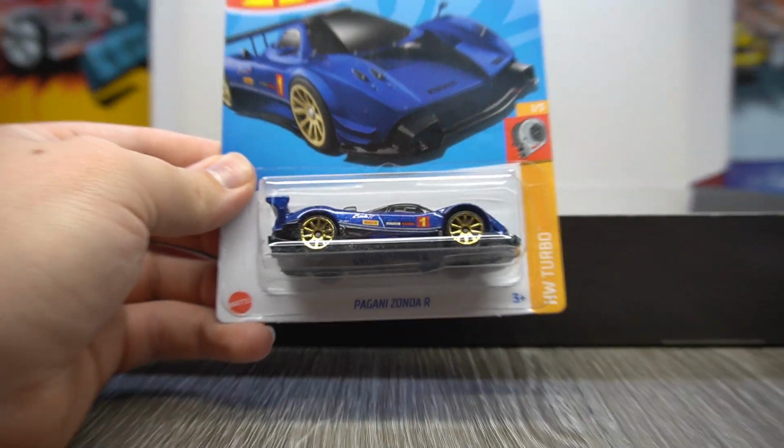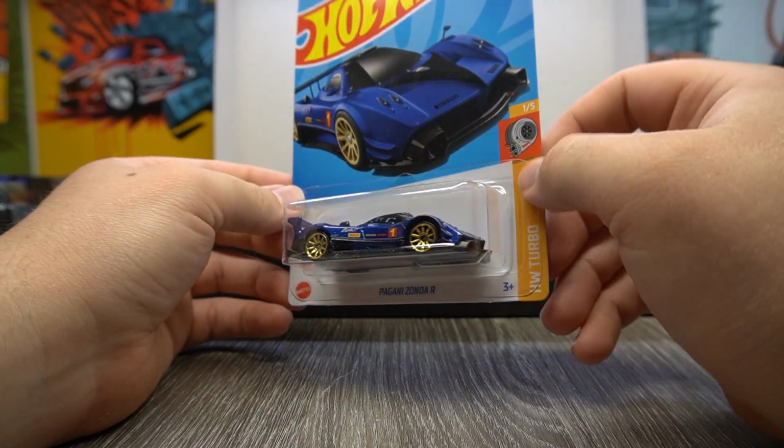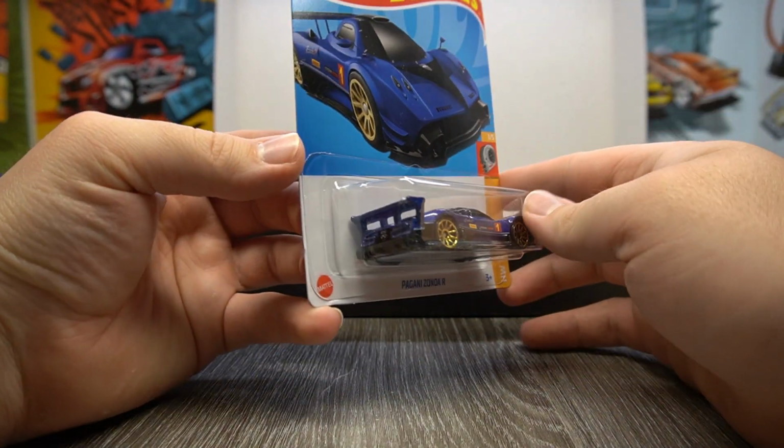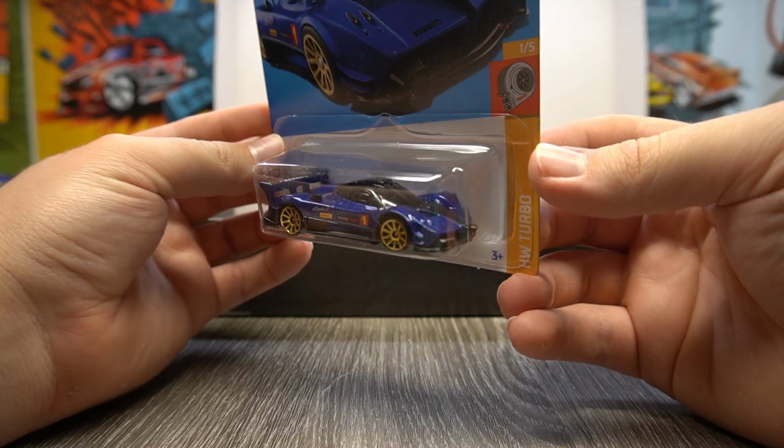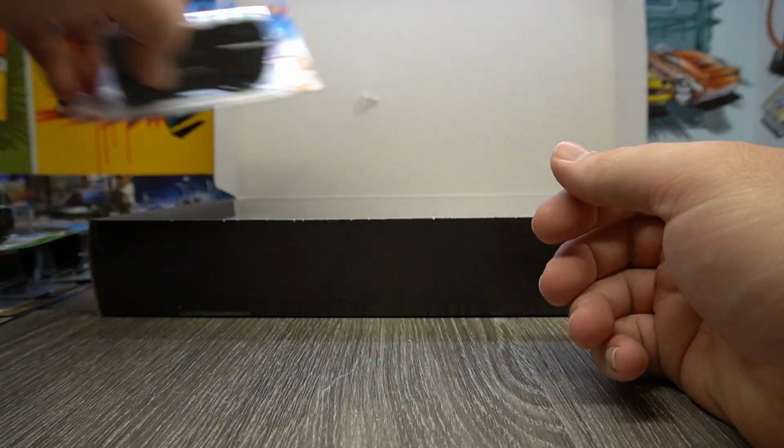In fact, I've got to say, most of the cars in this seem pretty well intact despite the out of box damage. Next up we have the Pagani Zonda R. Found a few of these recently, but it's cool to have it as a long card. Very nice. This has been recoloured as well. We've already looked at the white variant.